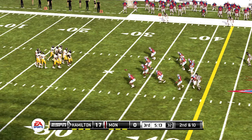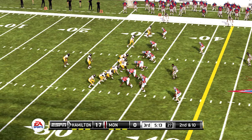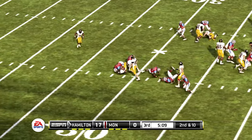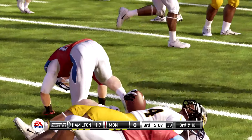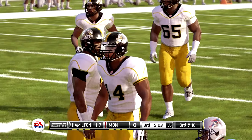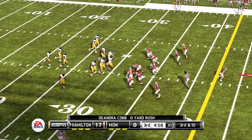From their own 32-yard line, it's second down. They go with a run, and he's tackled in the backfield for a loss. Well, I think it's safe to say the defense had his number on that one. It can be very frustrating for a running back when he's stopped before he even gets going.